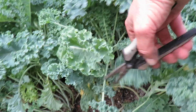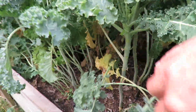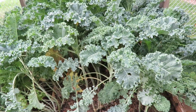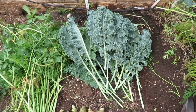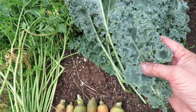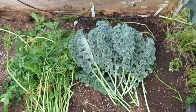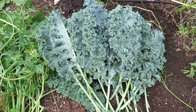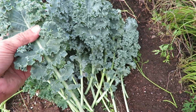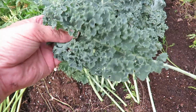So here's the kale I want to harvest. I just take my nippers in there and cut it off. So I'll go around and pick some of that. There is the kale that I picked. I'm going to take that along. If you don't like kale, or don't like store-bought kale, you need to grow your own kale, because it is completely different than the store-bought kale. It's not nearly as tough.